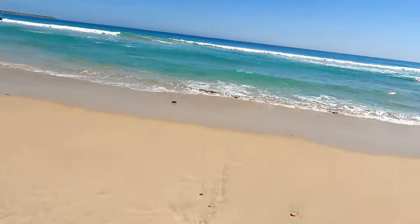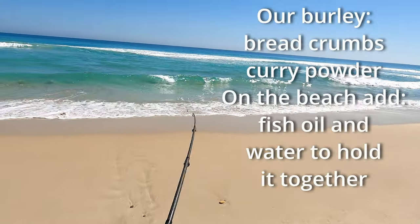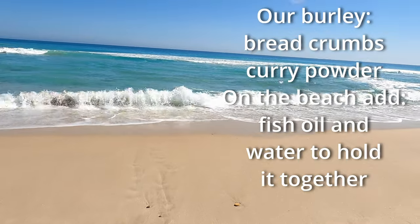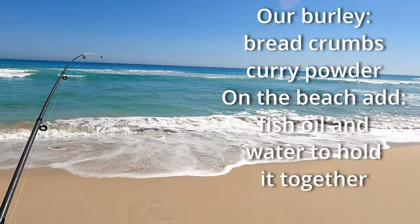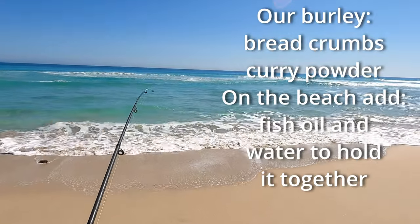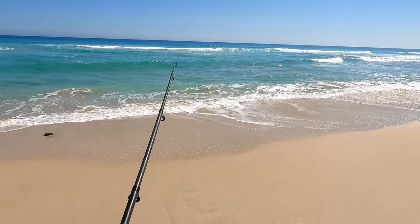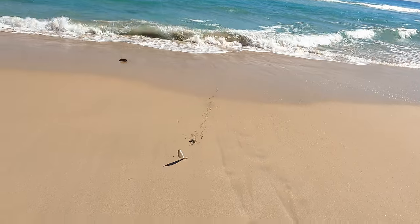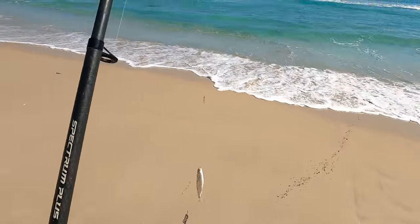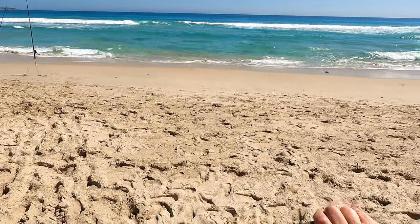Yay. Little mullet, maybe. So you've really got to put that burley on. As soon as they taste that burley, they start hopping on. Come on. Nice. That's a good start to the day. Let's see how many more we can get.